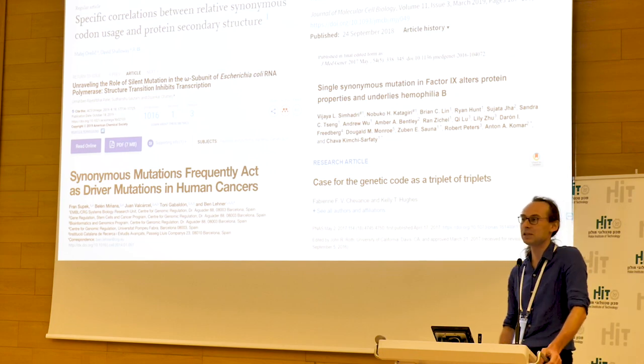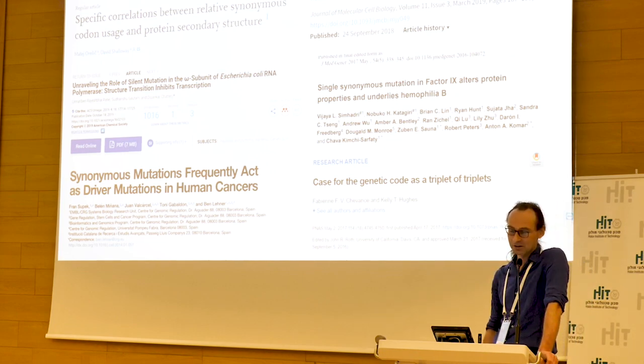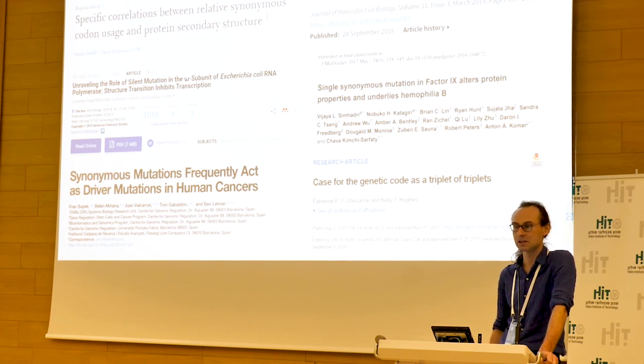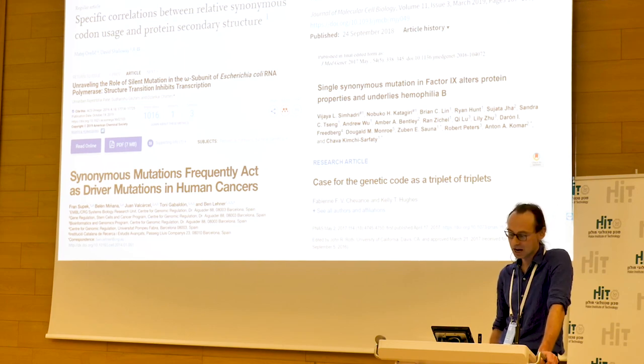However, there is mounting evidence regarding what are called synonymous mutations. So basically they are often called silent mutations in biology because they are thought to be inconsequential, changing the coding of an amino acid without changing the amino acid. So these are the silent mutations. There is mounting evidence that these mutations are implicated in disease.